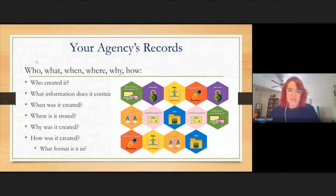Know when it was created, because that way you can manage the retention for it. If you don't know when it was made, you won't know how long to keep it. Know where it's stored. Is it online? Is it at your offsite storage site? Is it in your office? Is it in your coworker's office?